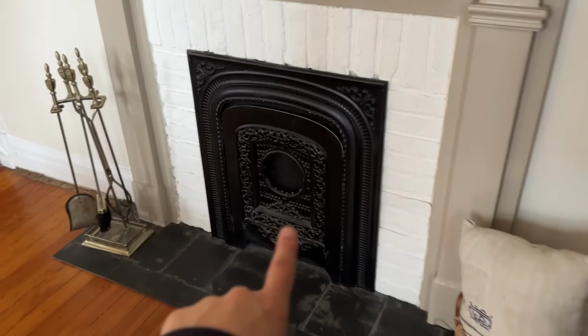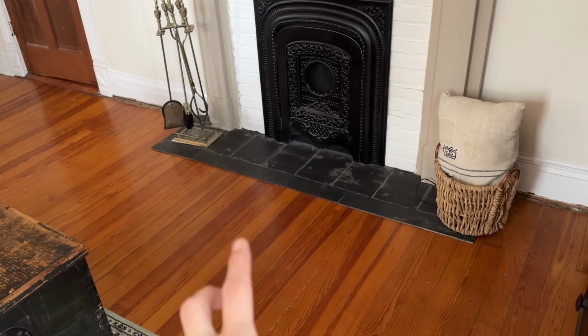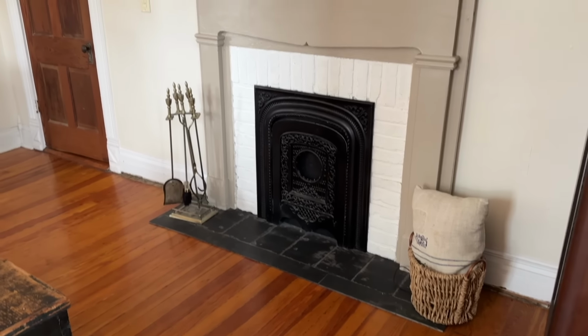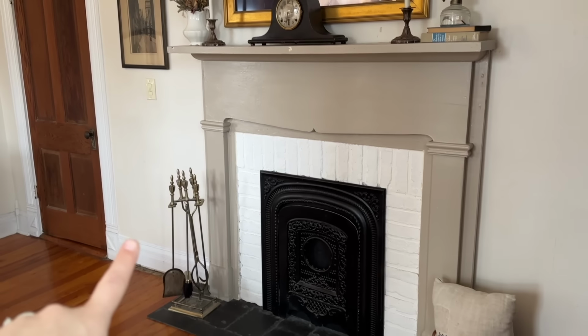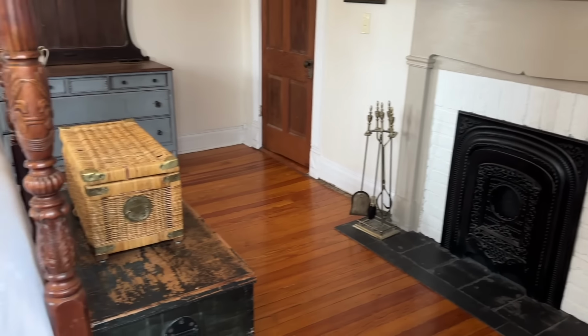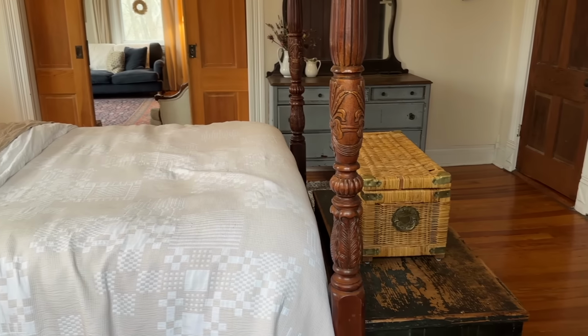We even did tile. Now this isn't actually grouted to the floor. We did these sticker things, so it possibly could be removed. But it's just to create a little faux fireplace area. We even put the fireplace tools there to really sell it. I think it gives our bedroom here a really nice focal point.